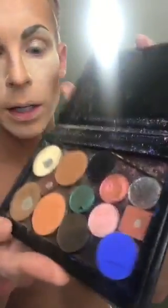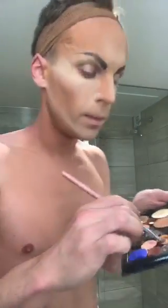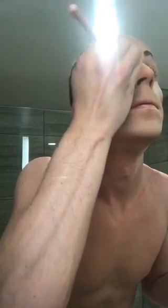Oh yeah, I have this little random palette. I think I'm gonna do pink. I don't know, why not? Why not? This pinky one. Yeah, that's pretty. And this is actually Urban Decay too. I forget which one this is, but it's from the metallic something.